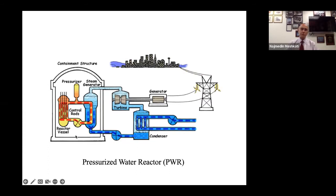I would like you to first concentrate on this reactor vessel. Reactor vessel is where the nuclear reaction takes place. And as you see, these are the control rods on the top, and the fuel assemblies are inside the reactor. When we pull the control rods, then the nuclear reaction starts to take place, and it generates an intense amount of heat. And we try to absorb the heat by circulating water around the reactor. This is pressurized water, the red loop, as you see, that goes around the reactor and absorbs the heat from the reactor. That's why it's called pressurized water reactor.